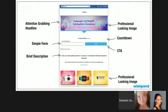So these are 6 high converting promo page tips that I just wanted to talk about. Starting off with the attention grabbing headline. So write a headline which will grab the attention and communicate value to the people that are entering. This is a contest that Polaroid's running right now. So there's Polaroid's Ultimate Graduation Giveaway, using words like ultimate and major and even free, saying enter to win this free prize just helps grab the attention of people that come to your contest page to help encourage them to enter.